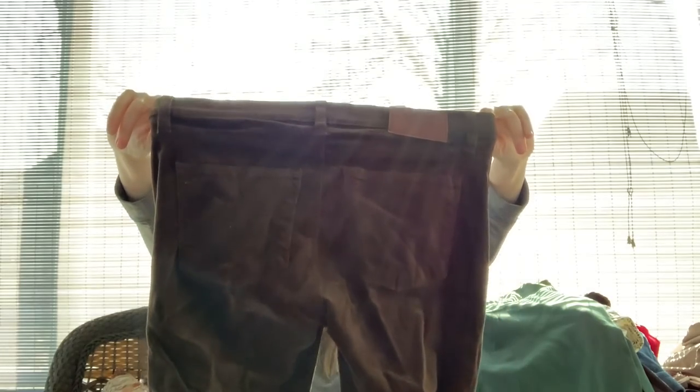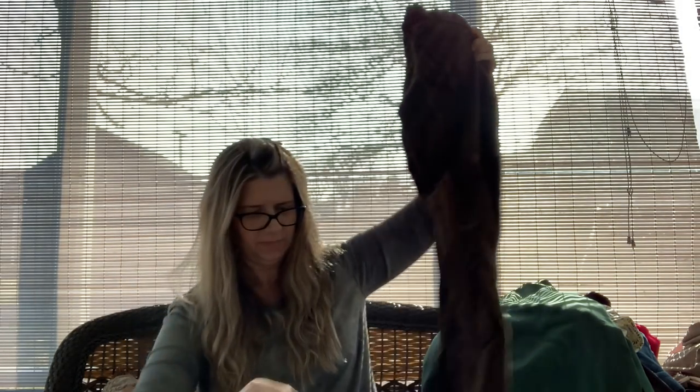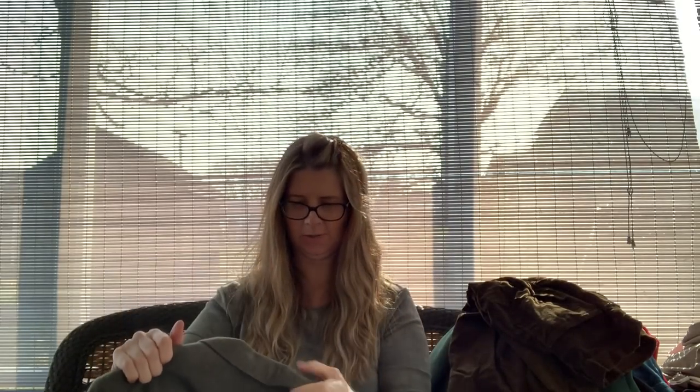All right, here we have another pair of Ralph Lauren. These are corduroys, size 6. I'm not really sure. I'm on the fence if I want to try to sell those or not. I don't want to fill up my store with too much junk.